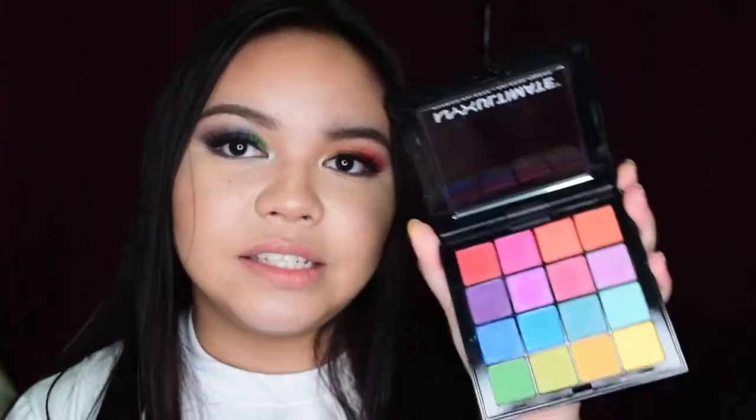Now for drugstore. The first thing I bought at the drugstore, which was a Target, is this. This is the NYX Ultimate Shadow Palette. This is the Bright Ultimate Shadow Palette. And it's this colorful shadow palette that I used on my eyes today. And yeah, it's pretty great.